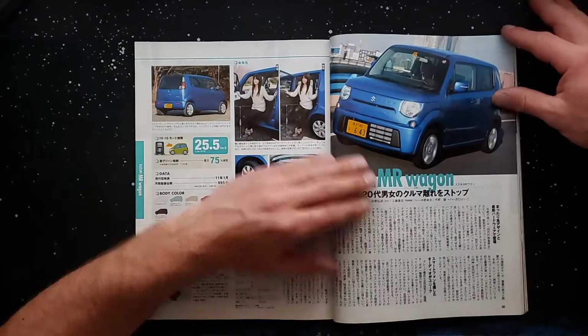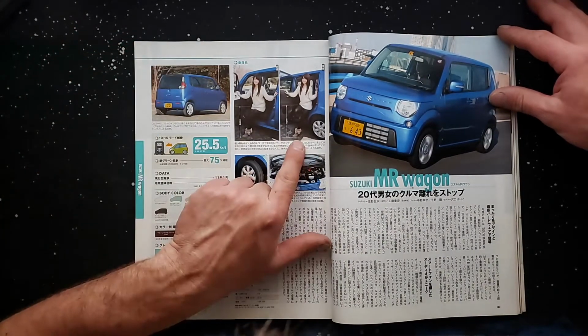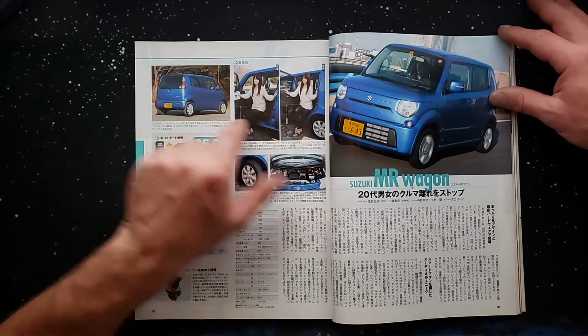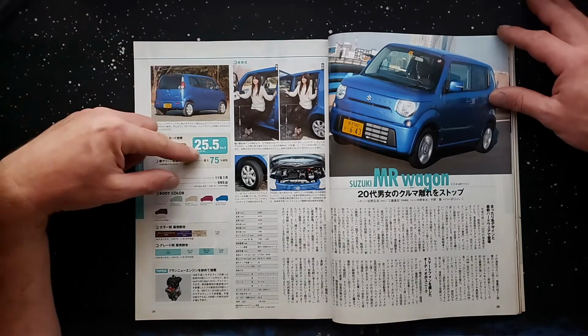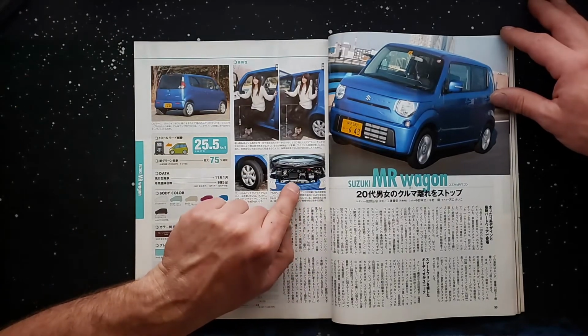Over we go. It's a blue MR Wagon from Suzuki. What have we got? We've got a cute little heel. This is my favorite shoe so far. And she might be wearing the cutest clothes, if I'm perfectly honest. Yep, she's styling it. We're at 25.5, so we're not rocking the best fuel economy, but I just noticed something.